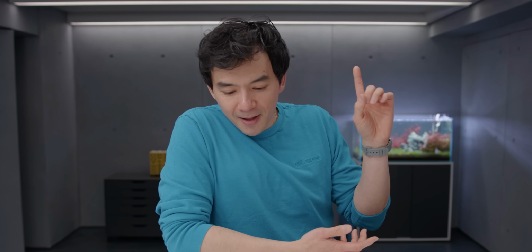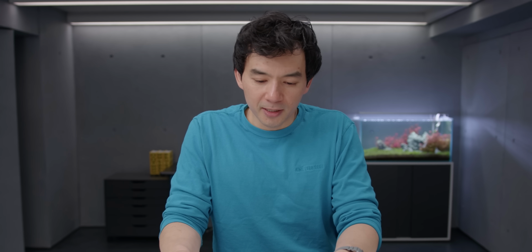I don't know the price, but the one thing they told me is very competitive pricing is what I've been told. Okay, I hope this thing is well priced because this is super cool. There you have it, the Ally.